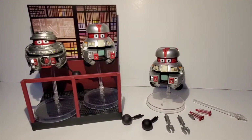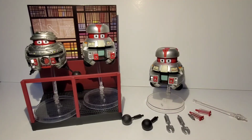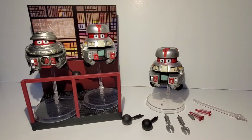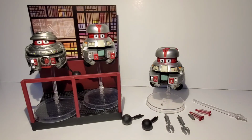All right, so here are the two sets side by side. I guess the big question here is, which one should you get, the Walgreens exclusive or the original two-packs that these came out with? The Walgreens exclusives, I think both this one and the Maximilian retail for $20. These guys, I'm pretty sure I paid $27 or $28 for. So for a few dollars more, you get a whole lot more with these guys.